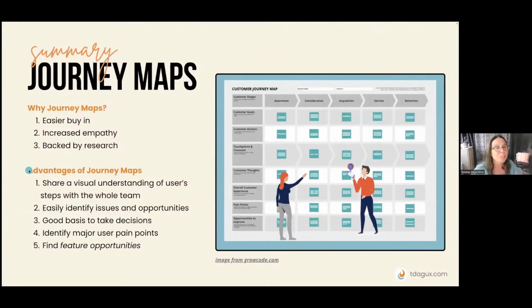So if you need to sell the advantage of a journey map to anybody or yourself, just understand that it's an easy way to share an understanding of the steps with the whole team. They don't need to be technical. They don't need to be designers. It's really easy to see, even for anybody else that is not in the design field.